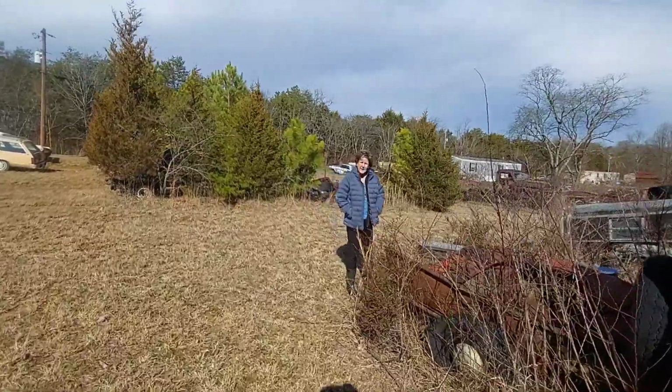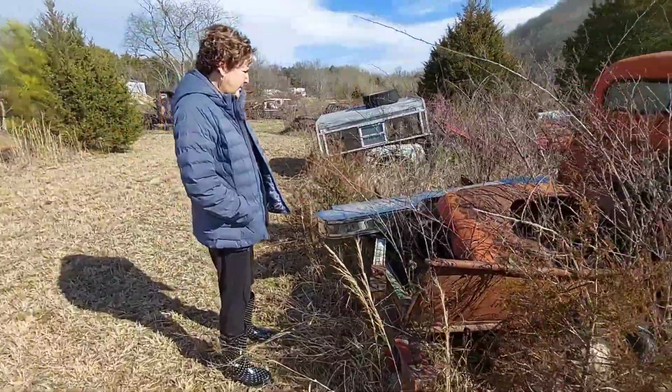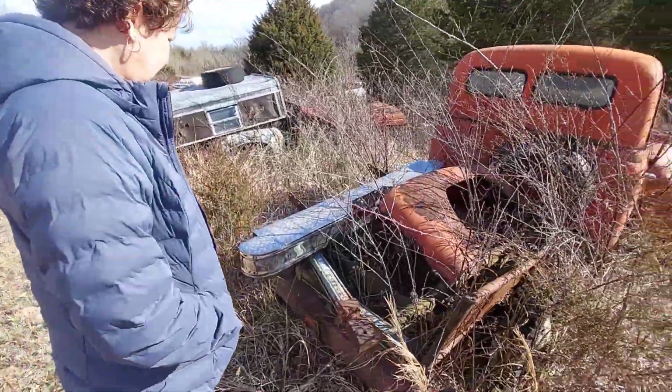Say hey. Hey. That goes to Square Body. It's a nice bumper. Yeah, it's a nice bumper.